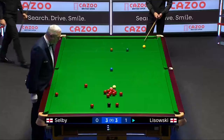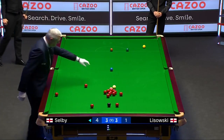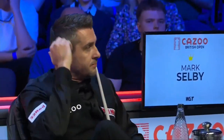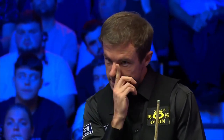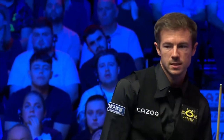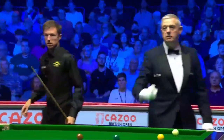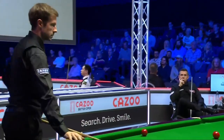Well, the cue ball drifted, but it didn't even reach. Mark Selby, 4. Two players having a little chat amongst themselves there. Can we just check the distance from the cushion? Jack Lisowski, did the cue ball drift a little bit?